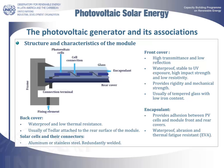If water entered the interior of the module, this would corrode the metal contacts, causing a dramatic reduction in the lifetime of the module. In most modules, the front surface is used to provide rigidity and mechanical toughness. Among the materials most widely used to make the front surface are acrylic materials, polymers, and glass. The one most widely used tends to be tempered glass with a low iron content because of its low cost, high transparency and stability, impermeability to water and gases, and good self-cleaning properties.